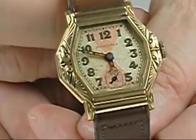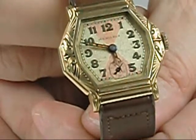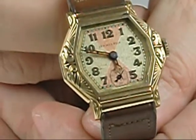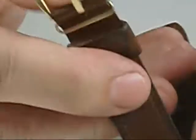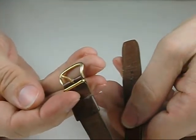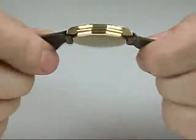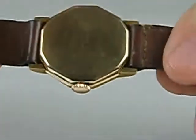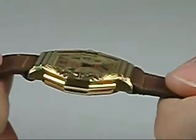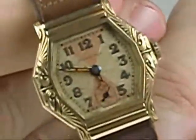that compose the dial. It also has the original hands, original radium, and it's on a period strap with solid gold buckle, 14 karat gold buckle, and keeper, as we call it. It's in exceptional original condition. The case shows hardly any wear, beautiful crisp detail to these edges, and so it's a wonderful, wonderful example.